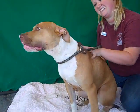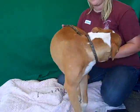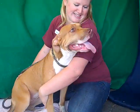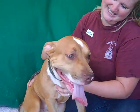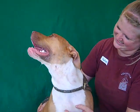We'd love to see her in an active home, an active family that's going to take her out and play with her in the yard and take her to the dog beach and just have all kinds of fun with her, because she's ready to have fun with you. We want to see your face, yeah, Liberty. So come on down and meet the sweet and loving, fun puppy Liberty today at the Baldwin Park Shelter. You can check out that cute nose, and you can take her home with you today from the Baldwin Park Shelter.